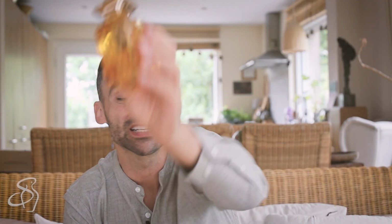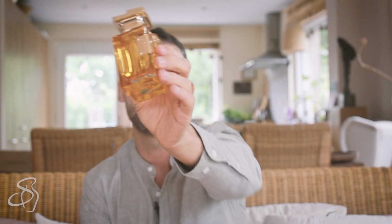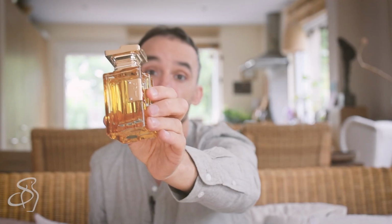And once again, the price, guys, it's around 25 bucks for a 100 ml bottle. It's honestly a steal for a fragrance this complex. This is truly amazing. One of the best Grand Soir dupes around and one of the cheapest. You don't have to tell me that twice.